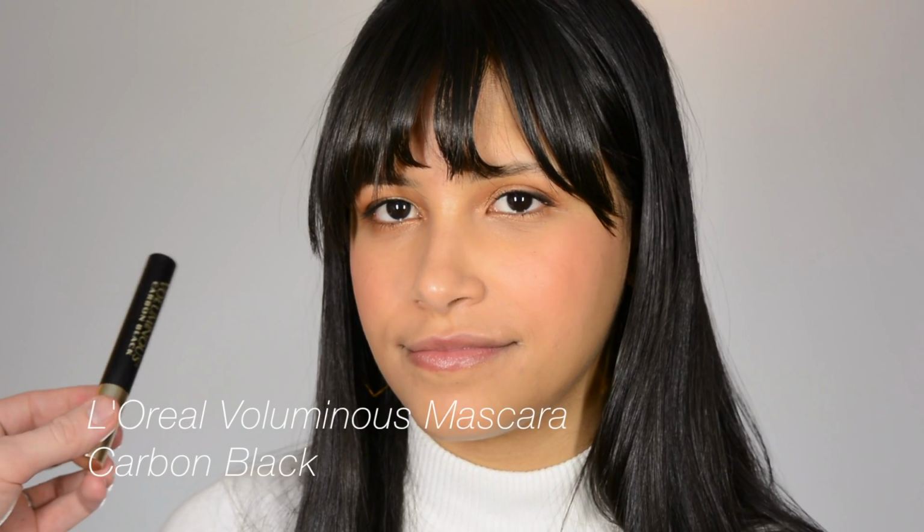So we were going along doing makeup and I realized that my camera stopped recording somewhere in the process of eyeshadow, which is awesome. But we finished the eye with the L'Oreal Voluminous Carbon Black mascara, which is actually one of my favorite mascaras. I use it quite a lot.